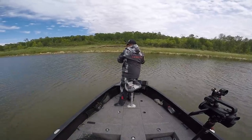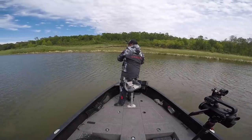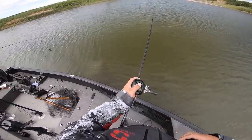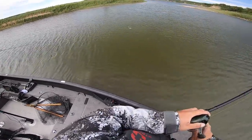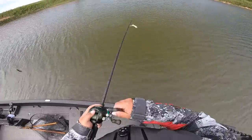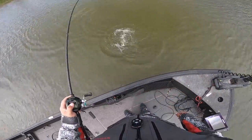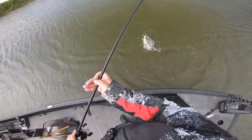There we go. Nice. Just a little guy again. I'm good. You keep fishing. Probably the one that just chased me up. Oh, such a scrapper. Even the little guys put up a fight. Love fishing for them in the shallow water. It's only like a foot and a half of water here, maybe 2 feet.